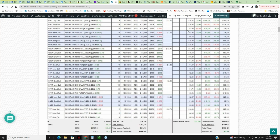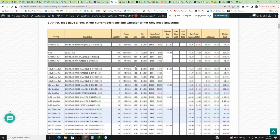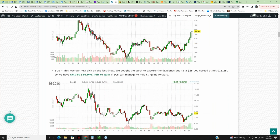What does that mean? It was a short put. There's $1,425 value remaining in it. And if it expires worthless, if it stays above 100, it's at 140 now, this will go worthless and we keep the money. So it becomes a gain of $1,425. So I said, we certainly expect them to make that last $1,425 for us. All we have to do is just sit on it and wait 1 year.